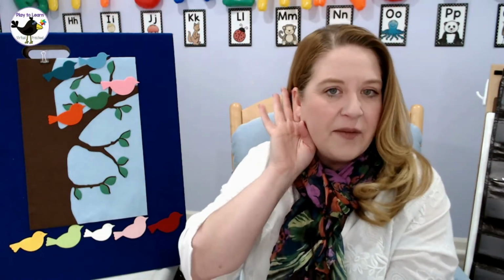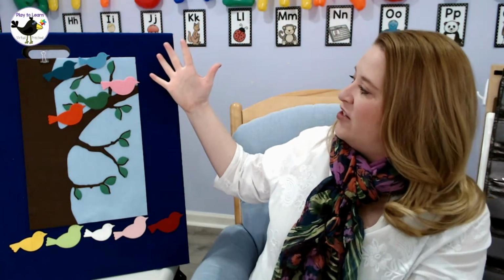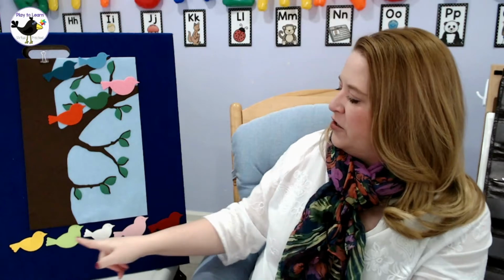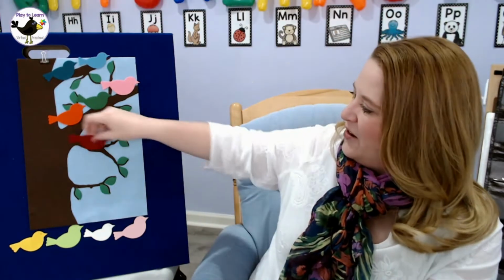Tweet, tweedledee. Now look, there are 1, 2, 3, 4, 5 in the tree and 1, 2, 3, 4, 5 on the ground. 5 in the tree, 5 on the ground. Still 10. Let's look at the ones on the ground. 5 bright birdies hopping all around, strutting, pecking on the dewy ground. One bright birdie flies up in the tree and sings a little song, tweet, tweedledee.